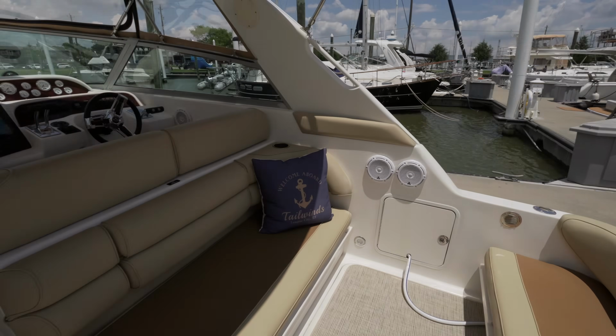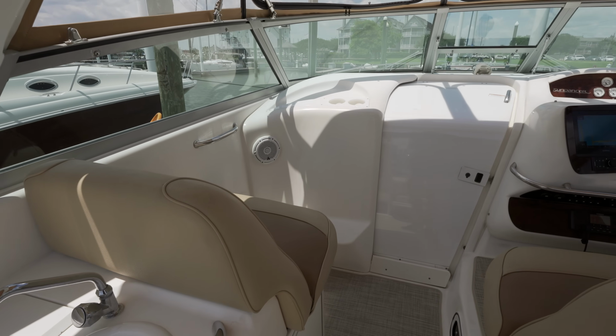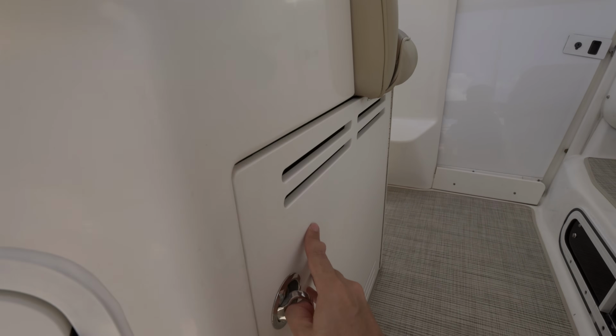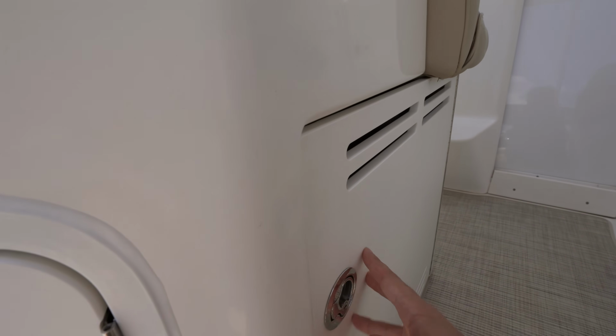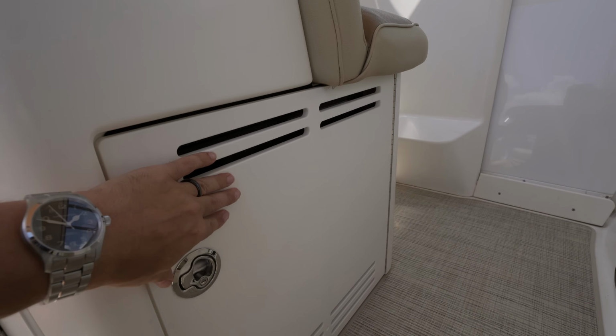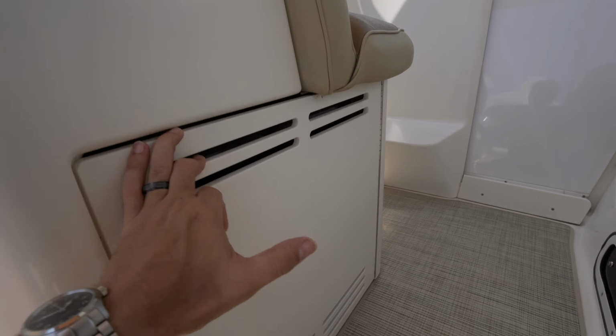That's really going to do it for the cockpit. I will show the engines at the end of the video, so make sure you stay to the end to see those if you are interested. And then underneath here, he has a brand new mini fridge. Very nice because, like I say in all my videos, those things are always the first to go because they typically are not properly ventilated, but I'll show you that this one is.